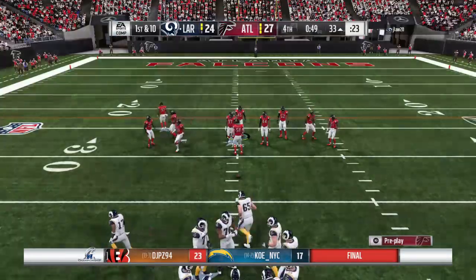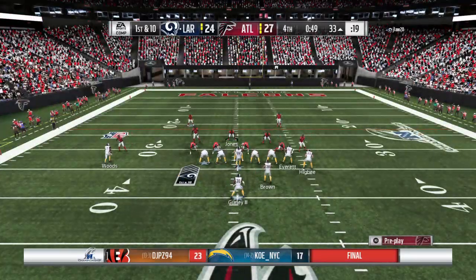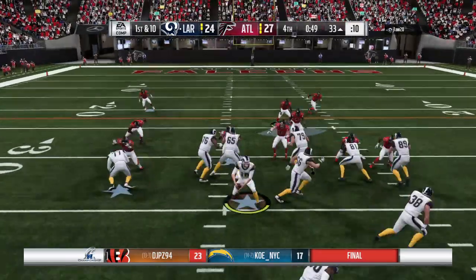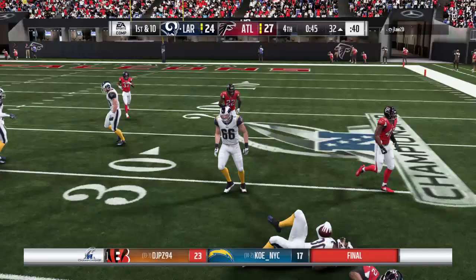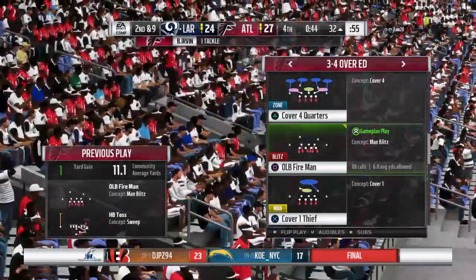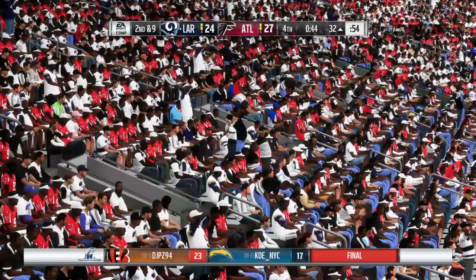Here we go. Goff now just 7 of 16 passing thus far, but he's got a 1st and 10. Back to the ground game here. Gurley. And not much running room. Down to the 32. And now a timeout defensively by the Falcons. It's just their first. They've got 2 more to use here in the final stages.